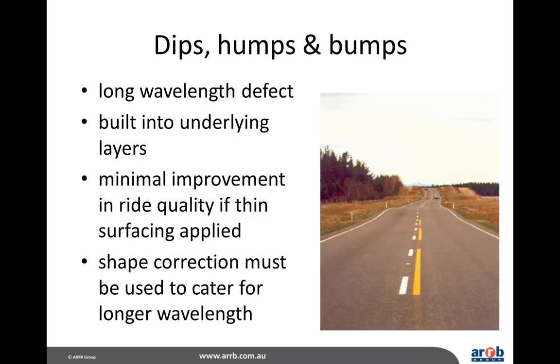surface. But if your road looks like this, even if you test it prior to putting on your seal, you're not going to see really any improvement in the ride quality once the seal goes down, because this longer wavelength is going to dominate the IRI that's measured, and your ride quality will be pretty high. So you really need to use some sort of shape correction in that case.